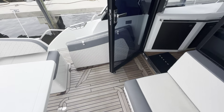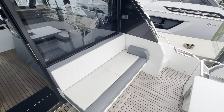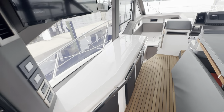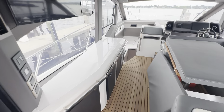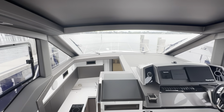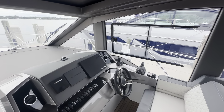As we step aboard, see the great seating, wet bar storage, television as you first walk in. Enormous single piece front windshield for great visibility. Opening windows on both sides.